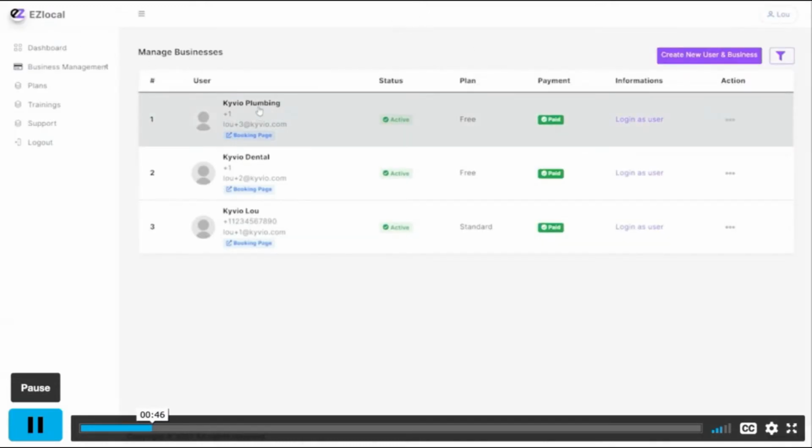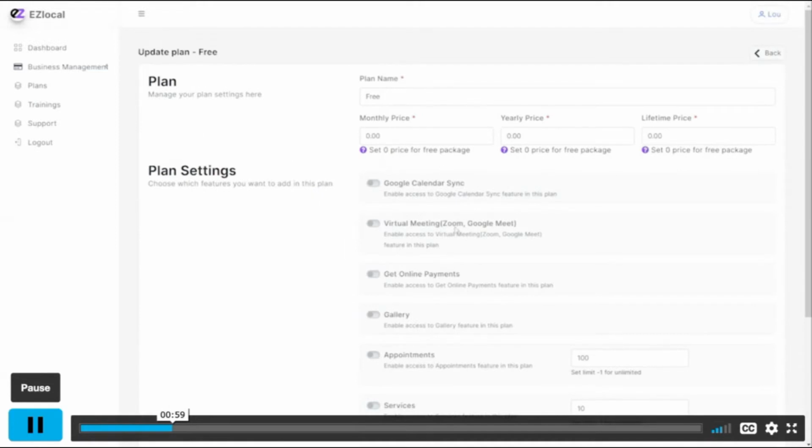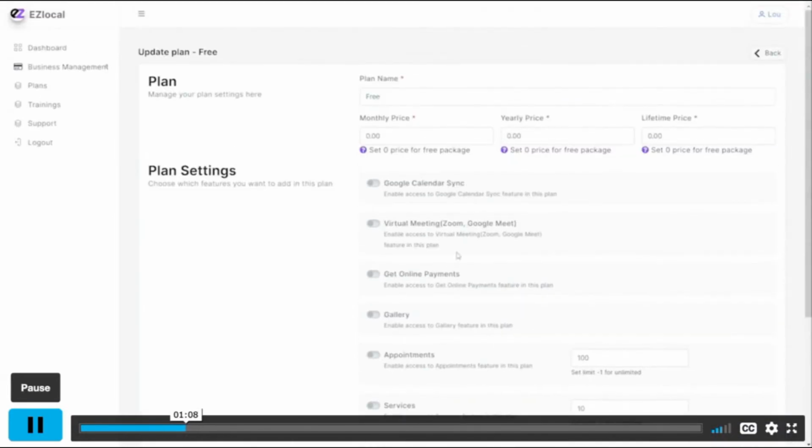There's our listing of our new business we just created, and over here we can define the plans that they'll have access to. Like you saw, they had the free, standard, and premium, and you can adjust those. You can edit those plans and decide what's included with them, the monthly price, yearly price, and a lifetime price if you like. All those options are in there. If they're allowed to have users, set appointments, galleries, and all those features are set in here in the plans.